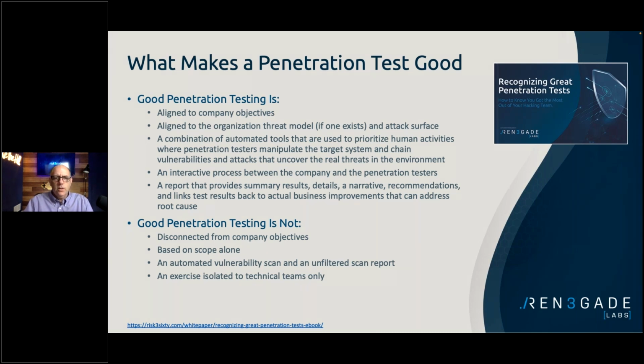You need that automation, but you also need the human side of things to make sure that the test is aligning to company objectives. There should always be a meeting between the testing team and the company representatives, up to and including executives, to sit down and talk about what are your objectives, what are the crown jewels, what would happen if certain things happened, and does it make sense for us to test this or that? By working to align with company objectives, then you can also start to understand what's important to them and help build a threat model if one doesn't exist, understand their attack surface, and craft specific attacks that will be leveraged and germane to their environment.